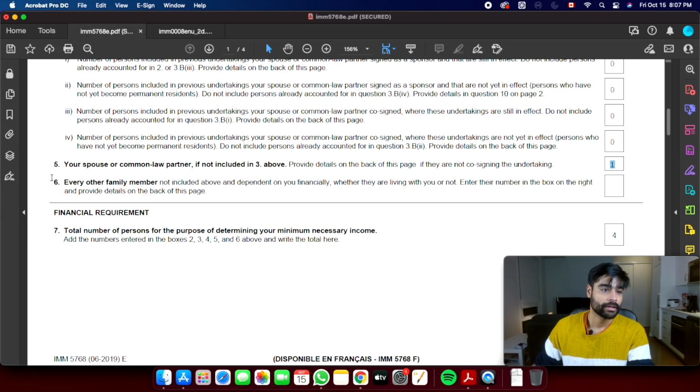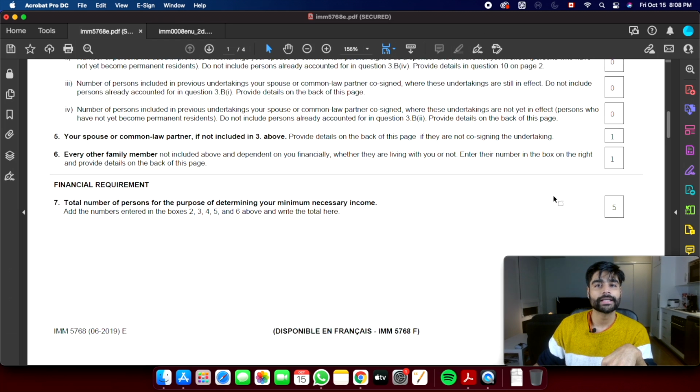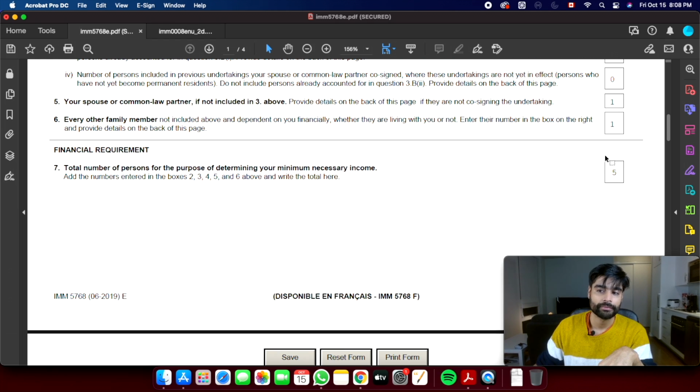So obviously under section 6, it says every other family member not included above and dependent on you financially. Obviously your child has not been included above and is dependent on you financially. So this is where you will list your child. And if you press enter, this number comes out to be 5. So now you have correctly determined your family size, all right? You already knew your family size was 5, but now you have done it correctly, okay? So in the next section of this form, when you fill this out, you are going to look up income requirements for 5 people, all right?